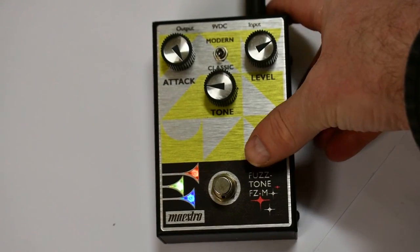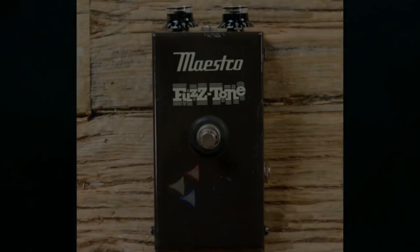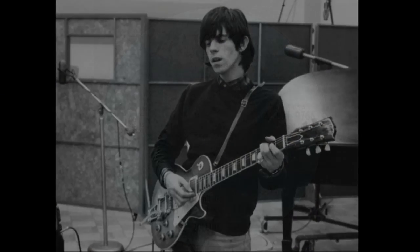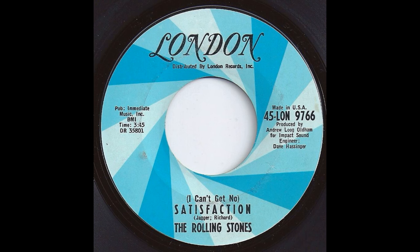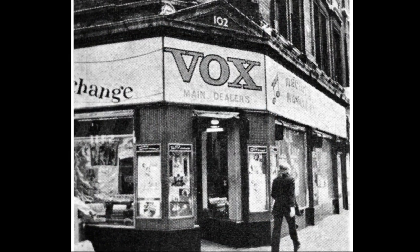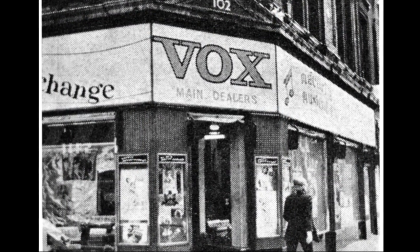But as you may know, the Maestro Fuzz Tone, released in 1962, was the first ever commercially available guitar effects pedal. And once the Rolling Stones used it on their 1965 mega smash, I Can't Get No Satisfaction, the Fuzz genie was well and truly out of the bottle. '65 was also the year that a music store in Denmark Street, London began manufacturing their own Fuzz units to be known as the Tone Bender.